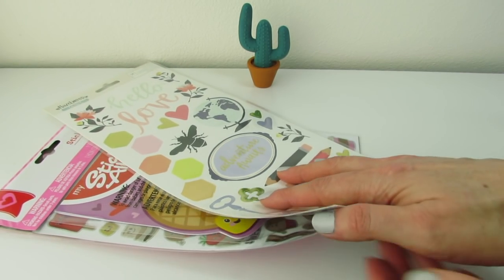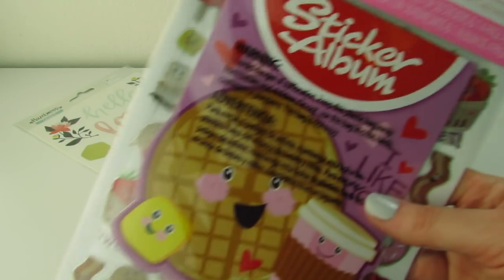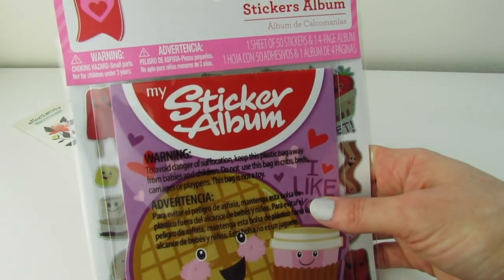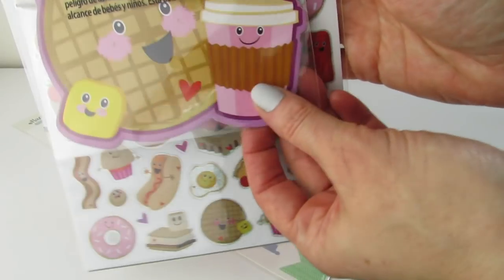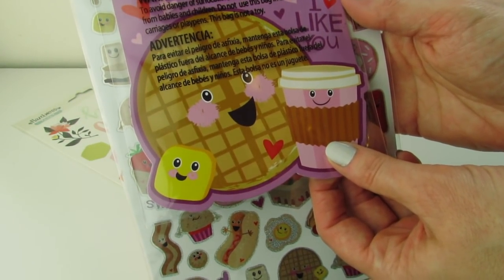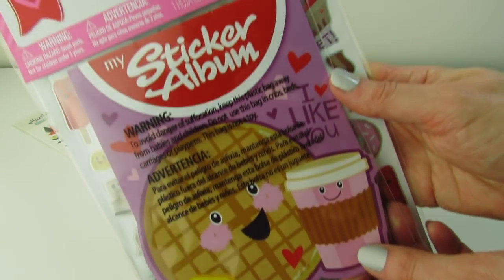Now this set that I have underneath actually came from Walmart, but to those of you that love stickers, I figure you wouldn't mind if I threw these in. This is a 98-cent sticker album. And I love everything because it's so kawaii. The sticker album is a 14-page album.